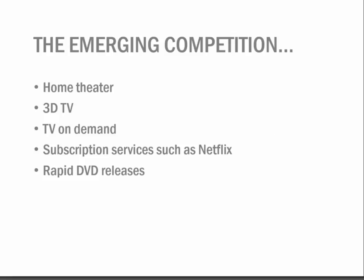So if we look back 20 to 30 years ago, there was less competition on our viewing public's horizon. There was less for them to be able to see the content they wanted to see unless they came to the big screen. Today we have big screen home theatres. We have 3D TVs and now curved TVs. We have TV on demand services.